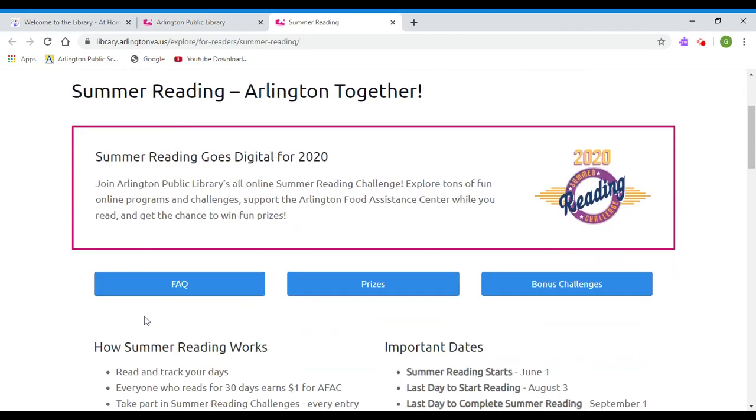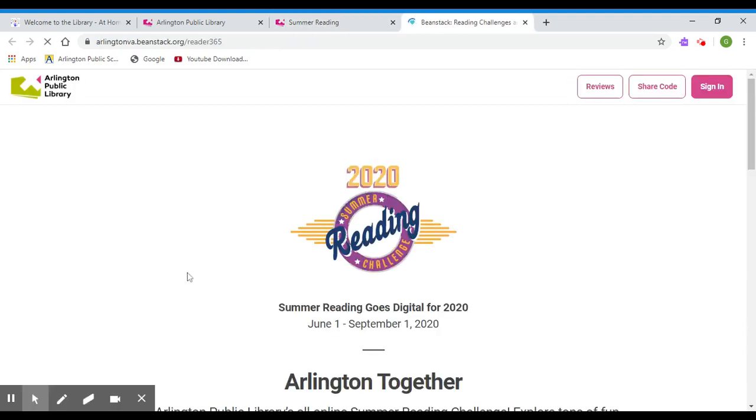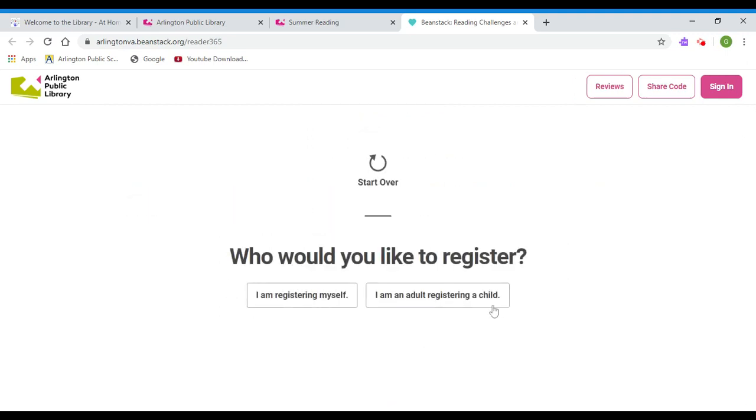And then you're gonna go down to find where to sign up. It says sign up online in Beanstack. Beanstack is another website that the library is going to use to track your reading. So you're gonna click sign up. And you can sign up as a family if you want. So you're gonna click register an individual or family. And you have to have a mom or a dad or another adult help you sign up. So they are going to click I'm an adult registering a child.